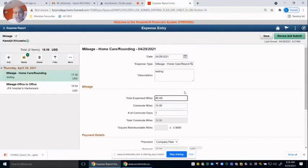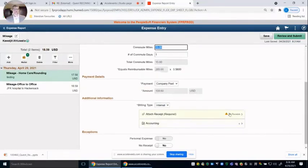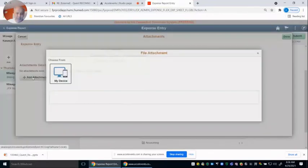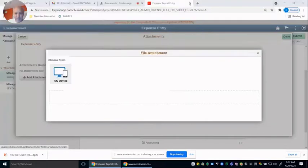So the total expense miles could be 300 miles. And we now want people to attach the Excel sheet. See this one? It is mandatory now because they are putting 300 miles, and they're going to give 3 miles, 100 times, and attach an Excel sheet here. So this is another flavor. And that attachment would essentially be their mileage log. Yes.